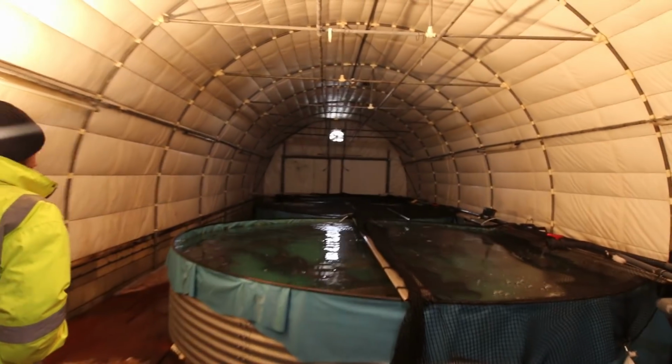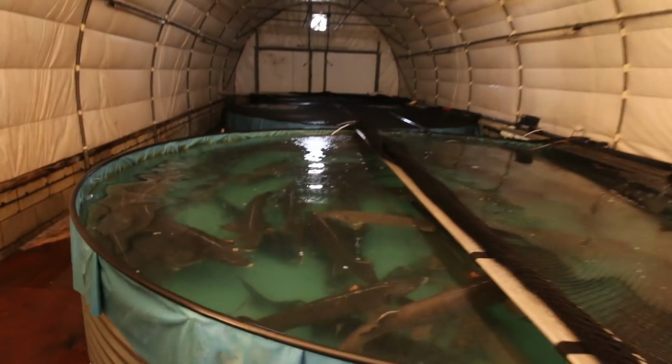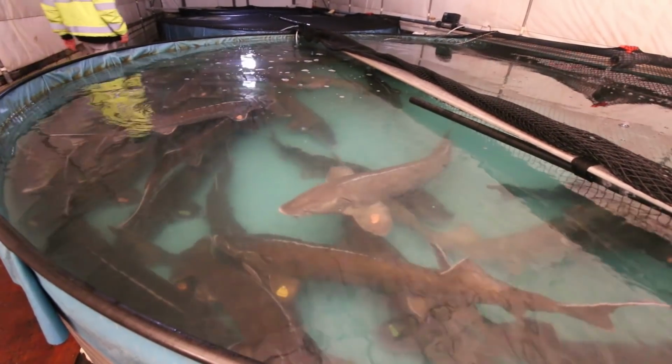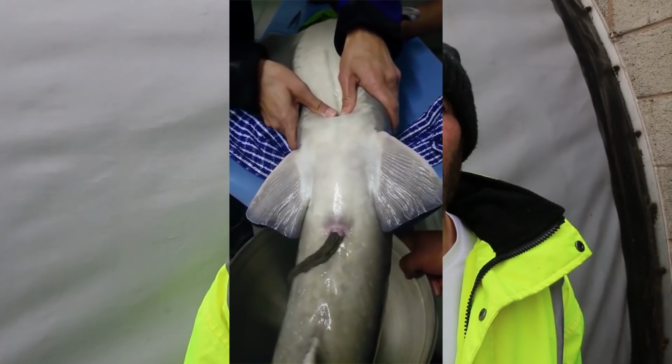Got 6 rooms, creating winter, summer, spring. That'll give me eggs every year. And that's what makes it sustainable. Yeah, sturgeon will spawn every year. The sturgeon come into the stripping room, we put her on her back and massage her belly. The eggs will come out as she's due to spawn anyway. Once we've collected the eggs in a bowl, they go into the caviar production room.